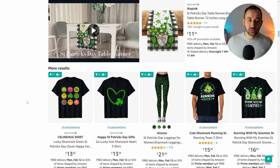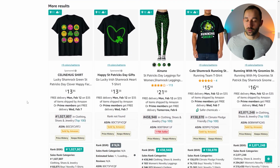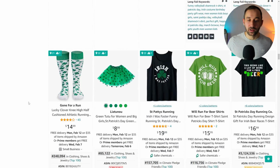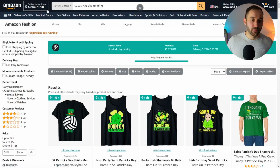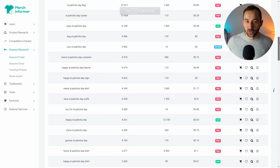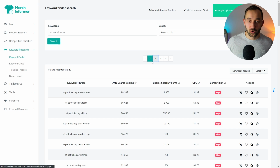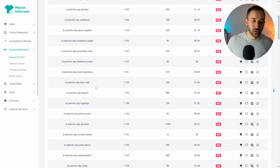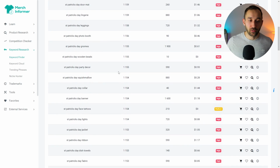So yeah, as you can see, there's a bunch of different design ideas that are cross nichings of running with St. Patrick's Days, and we are seeing some BSRs as well, which is always good. So yeah, check out the Merch Informer tool. It does definitely seem to be quite handy. I was only on the first page right here. You could go through the other pages as well and then check for more ideas. I'm sure you're going to find some interesting sub niches right here through this method.